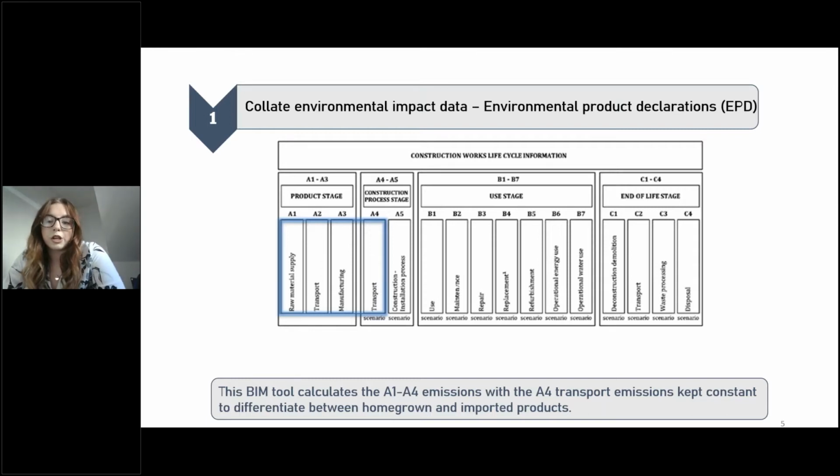After this, the tree would be transported to its production site, in this case, the sawmill. The distance travelled and associated emissions are accounted for in stage A2. Finally, A3 accounts for the processing of the tree itself into its final usable state. So in this case, structural timber. So that would be the drying, cutting, cleaning, and so on. A4 falls into the next category, and it refers to the transport of the product to its final destination. So here, that would be from the sawmill to the construction site.